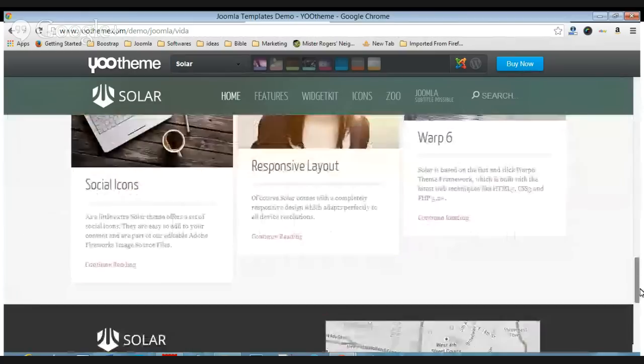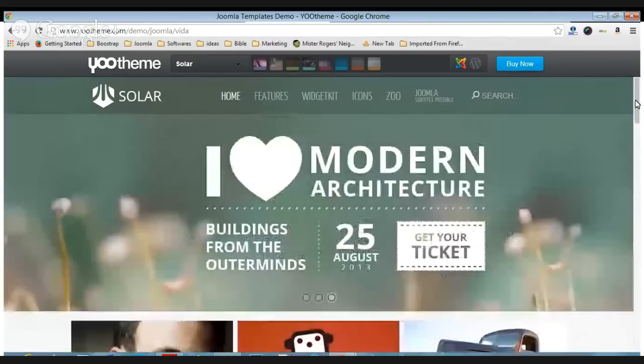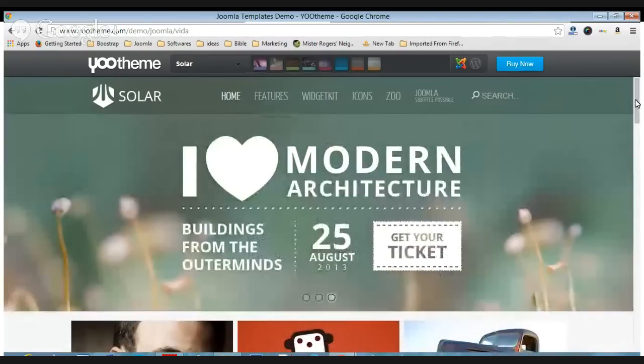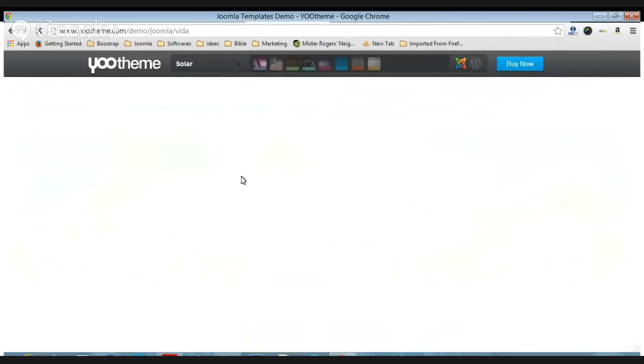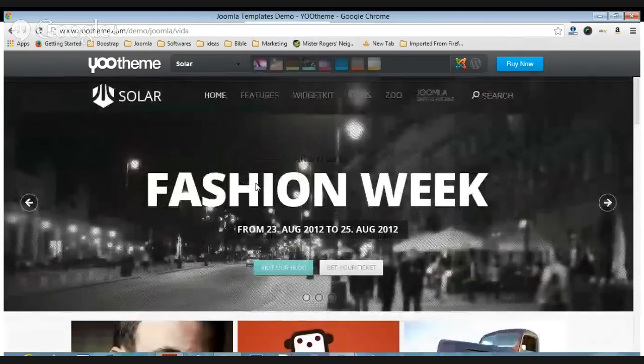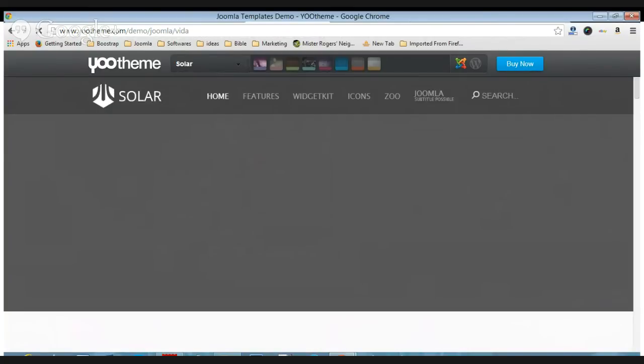And that's one of the beauties about Joomla, is that it's so customizable that if you don't like a particular color scheme, you can change it with just one click. All right, let's go back to spring. And we'll go to city. Something else comes up. So this allows for a lot of flexibility. You can take this and choose whatever layout that you want.